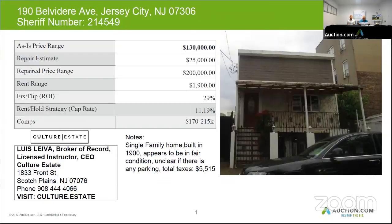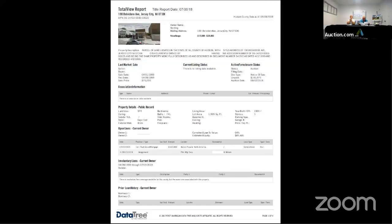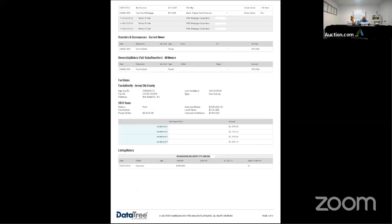This was purchased in '99 for $75,000. The mortgage is from 2005. It was $160,000. Looks like it was modified in 2012 to be $157,000. And the notice was filed in 2018, from what I can see. But that's a notice of sale, so they're not telling me when the lis pendens was filed. Just that it's going to sale, and their unpaid balance is $145. So that's not too bad. This could be a good investment.